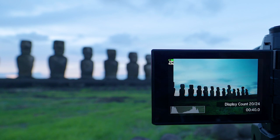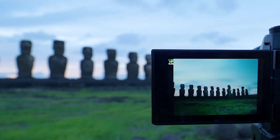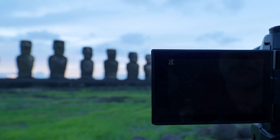Now, here's an interesting thing. We've seen 20 of our reveals, 21, 22. Now, when it gets to 24, we stop getting to see what's happening. So you can see now it's gone away and we're kind of guessing. So what that means is I'm going to stop it, go into the menu and change to 4 seconds, how often we get to see the images. And you'll see what happens.